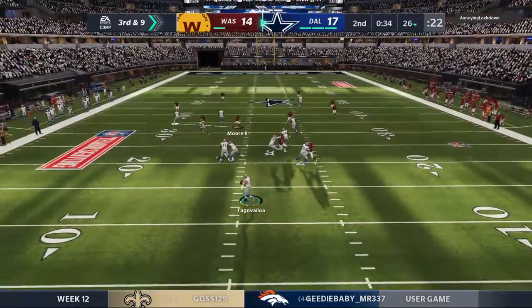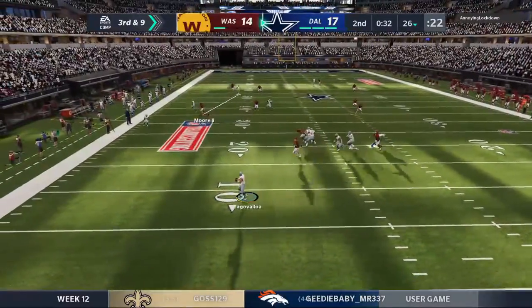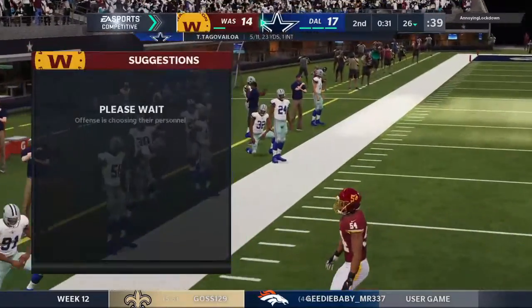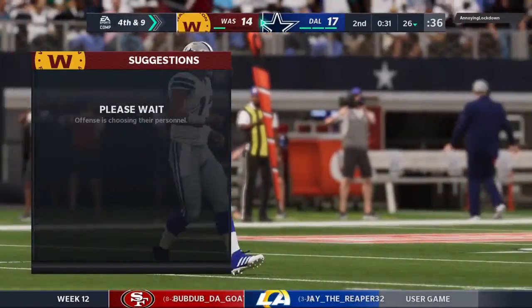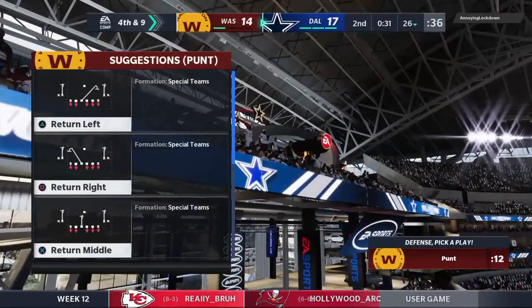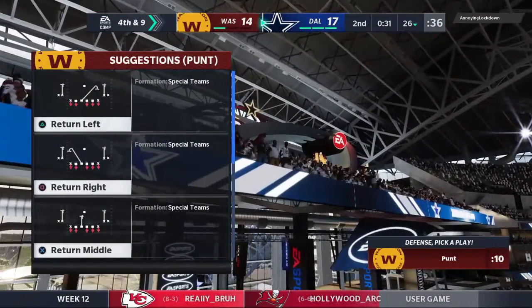Throwing is Tagovailoa on 3rd down here. And that is incomplete. How about some applause for the defense there? They forced him to throw that one into coverage, and just like that, they're staring at a 4th down. Well done. 4th down.